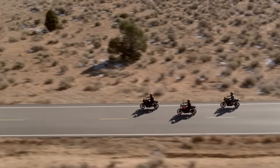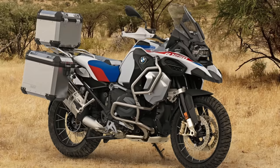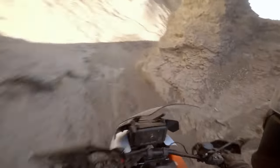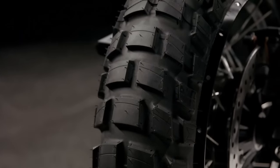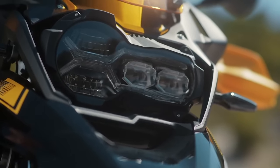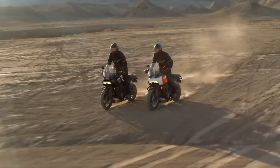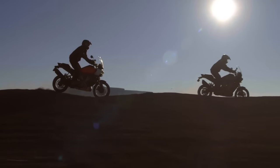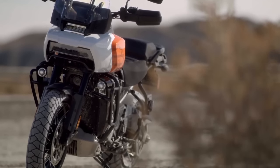Of course, the two OEMs offer special edition models. Harley offers a Pan America Special and the Bavarians an R1250 GS Adventure to boast the platform's off-road capabilities. Both offer semi-active suspension and tubeless spoke wheels, but BMW overshadows the competition with a 7.9-gallon gas tank. While the Pan America represents a new formidable foe for the 1250 GS, only time will tell if Harley can carve out a niche within the large adventure segment.